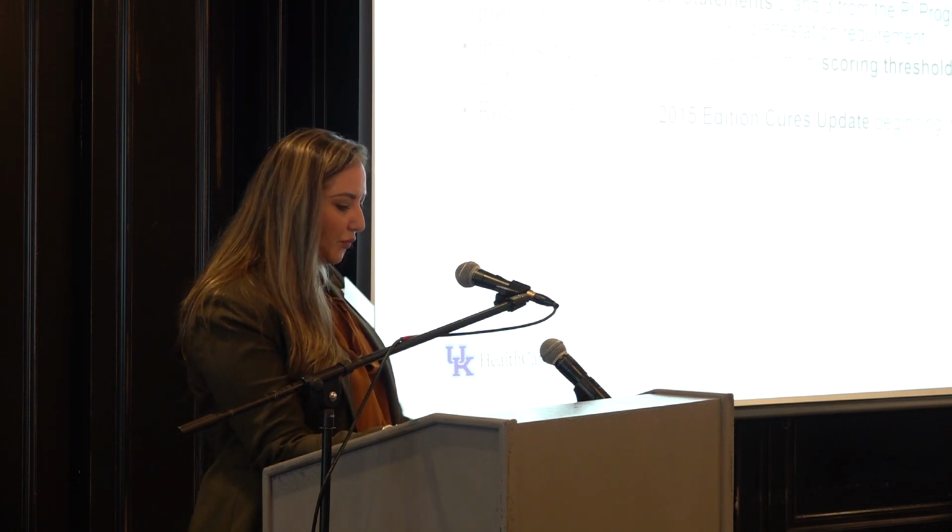Okay, for 2022, the ruling didn't change the CQM measure set. There will still be 9 available for reporting, but in 2023, they did adopt 2 new measures and then removed 3 already for 2024.